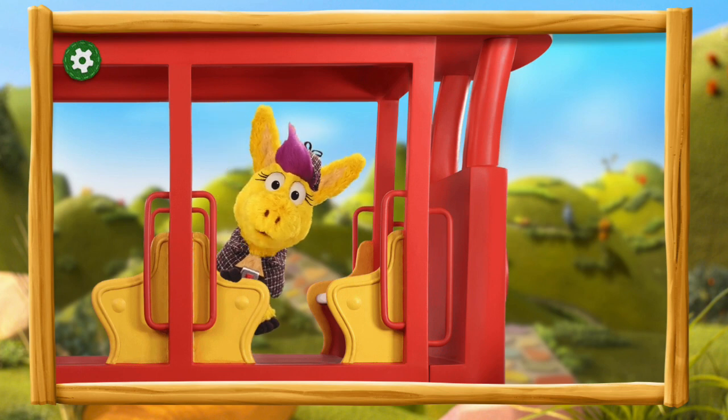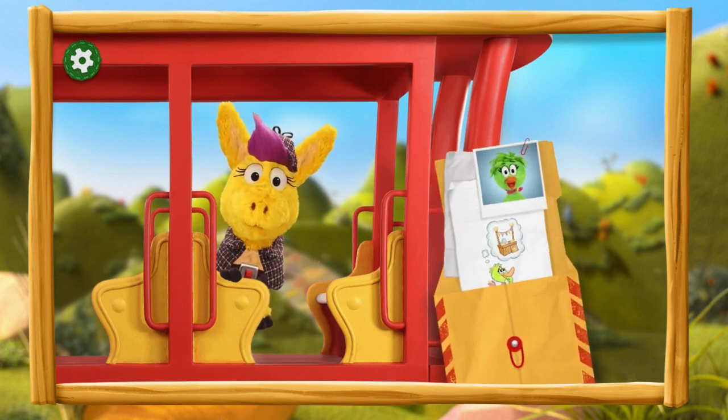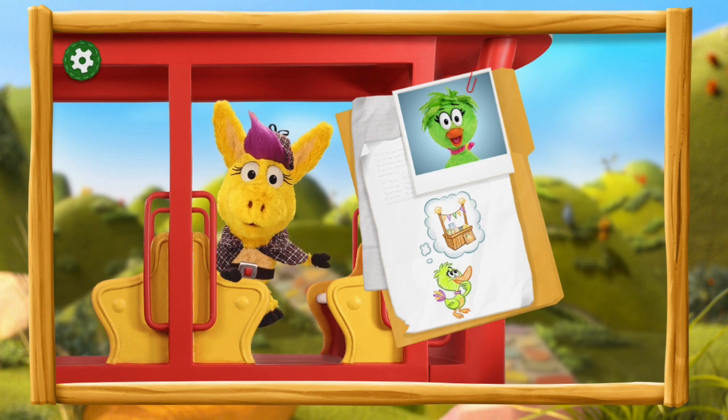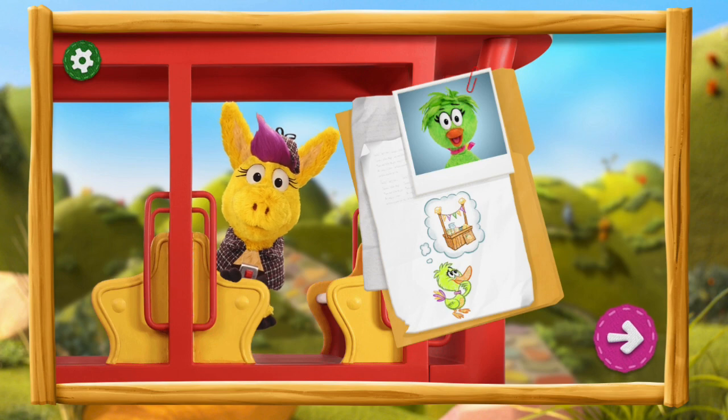Great job on the last case. Ready for a new one? Hey, Detective Donkey. I want to open the lemonade stand, but I need all the supplies. Can you help me? Okay, Detective, let's go find supplies for Duck Duck's lemonade stand. Let's go to the mission board.